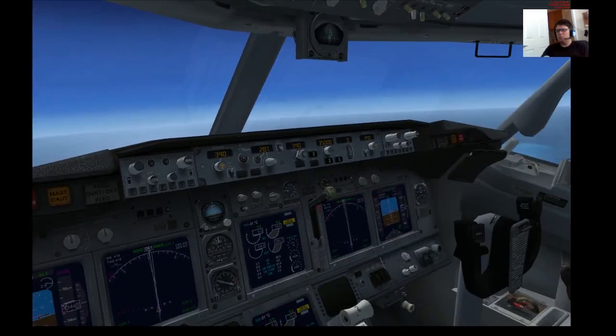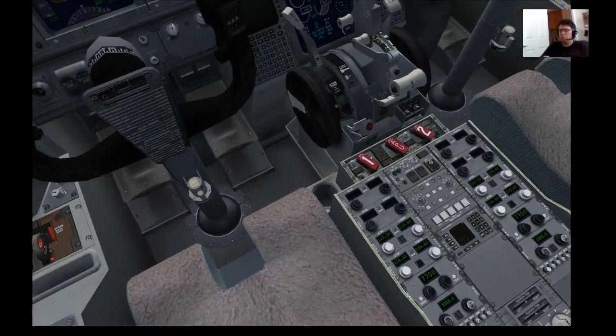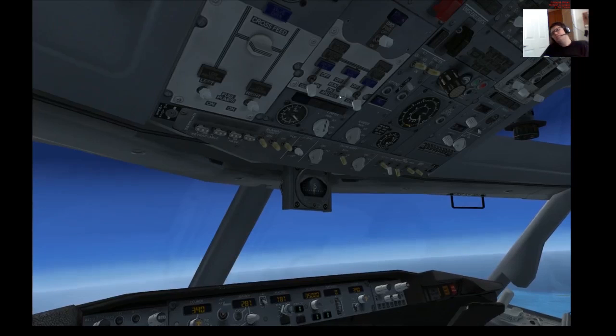Alright, we've got an engine failure on the left-hand side. Make a normal descent to 10,000. With a possible fuel leak, restarting the engine could be a fire risk, so let's secure it. Ready for the checklist? Here we go. Engine failure shutdown checklist. Auto throttle, disengaged. Thrust lever, idle. Engine start lever, cut off. APU, start. APU generator, on. Engine failure shutdown checklist complete.